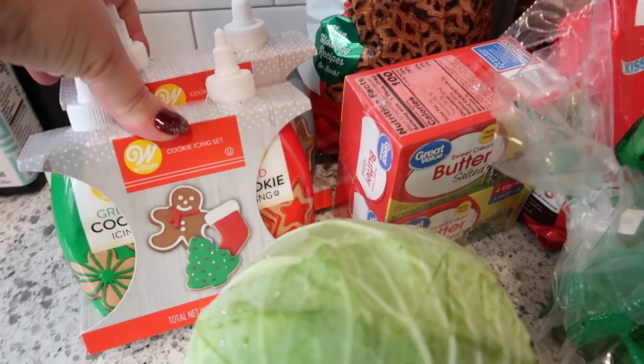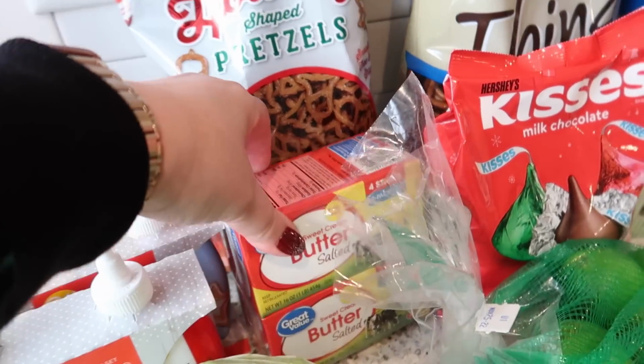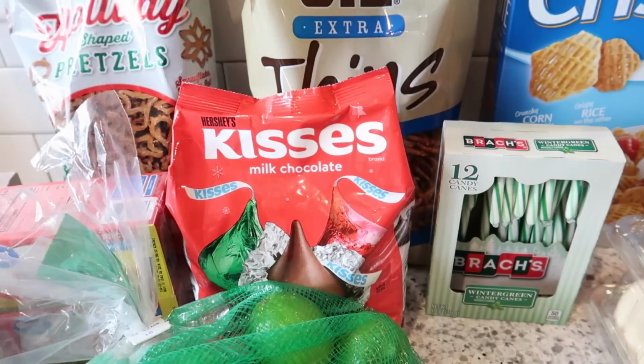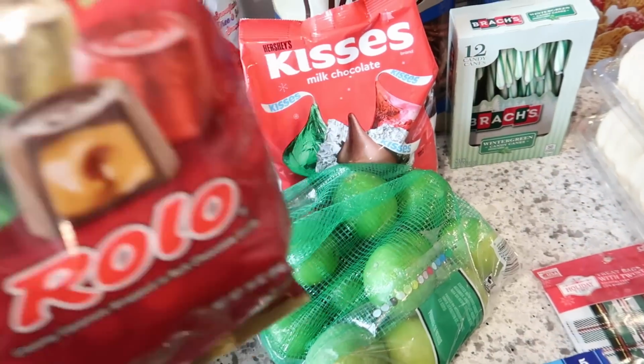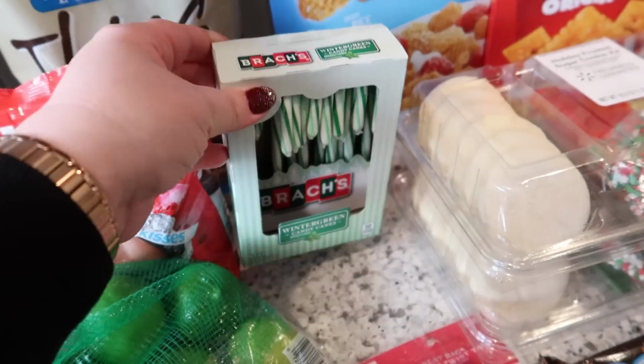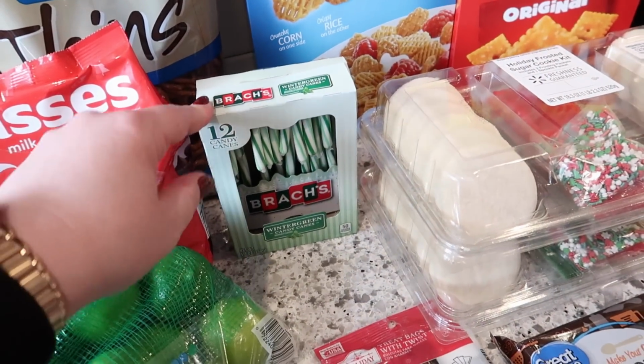I got some cookie icing for the sugar cookies, and then a couple packages of butter. I got Hershey Kisses. I also got a bag of Rolos for the Rolo pretzels. And then I got some wintergreen candy canes to crush up for the white chocolate pretzels.